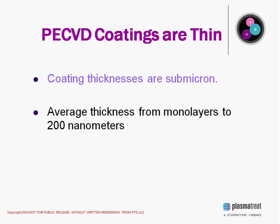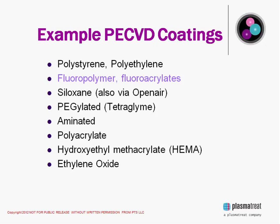These are some examples of the coatings that we are creating for substrates. I'll talk more about fluoropolymer coatings. The siloxane ones are quite popular, and we are using these for a variety of purposes, and that includes changing coefficient of friction, as well as adhesive layers and some controlled layers for changing surface energy. We're also practicing this via our open air technology. So we can do these siloxane coatings both in vacuum and atmospherically.